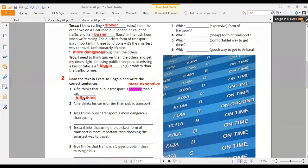But you can write only one option, that is okay. A car is cheaper than public transport. Yeah. And you need to put the full stop also. How many have got the right answer? But you should know that one. Both are correct. Both are correct.